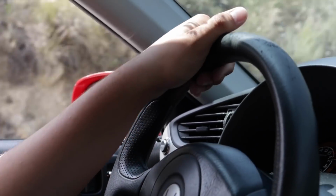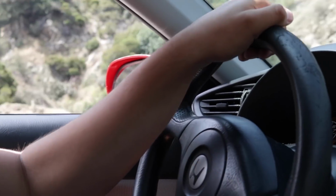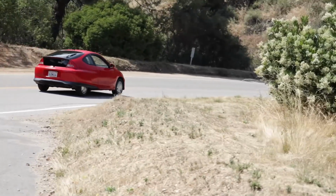It's incredibly fun to drive. I mean, the steering is super responsive, the gear changes are quick. A little notchy, it doesn't like to be revved out much, but it's a very fun car. I can dart around these corners, and there are very little times where I feel bored driving this.